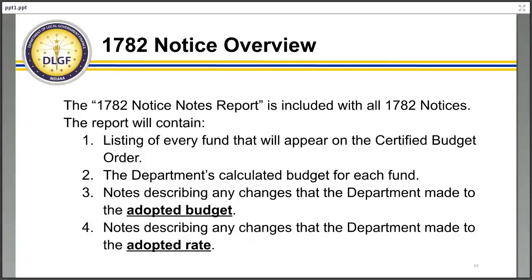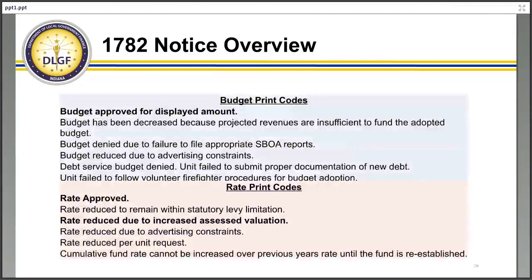Now the 1782 notes report is included with all 1782 notices we send out. Every single fund will have its own little section on this report that lists the certified budget, along with any notes for the certified budget and tax rate. In case the budget has changed at all, or if it hasn't changed, there will be a note pertaining to that. If the levy has changed, or even if the levy hasn't changed or the rate hasn't changed, there will be a specific note pertaining to that fund's budget and rate.